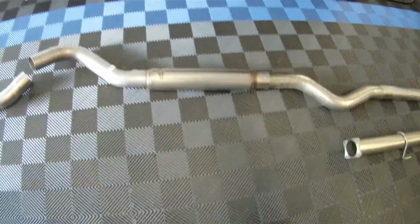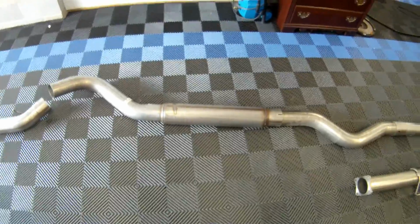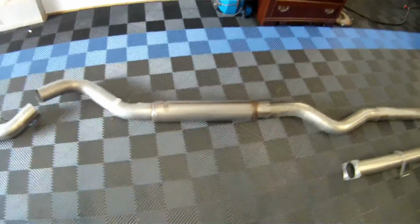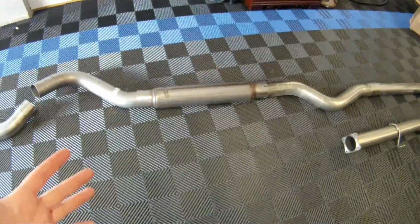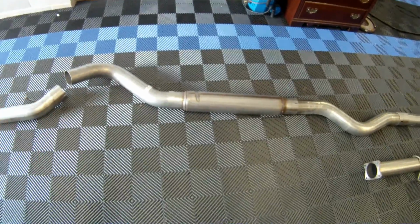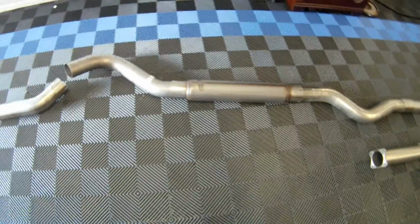5 weeks later, the company emails me and says, hey, bad news, we can't order your muffler because they discontinued it. And at this point, I was like, well, that sucks. So I'm already 8 weeks, over 2 months, into trying to get an exhaust kit for this truck. In the meantime, I'd found the Jamo exhaust pipes through the supplier. That already shipped and came. I'd had the kit for probably 4 or 5 weeks.